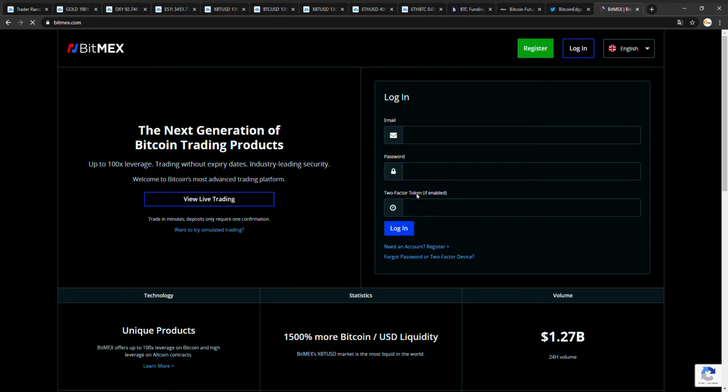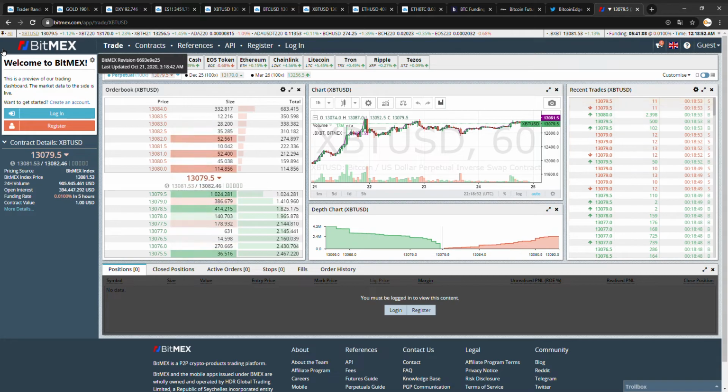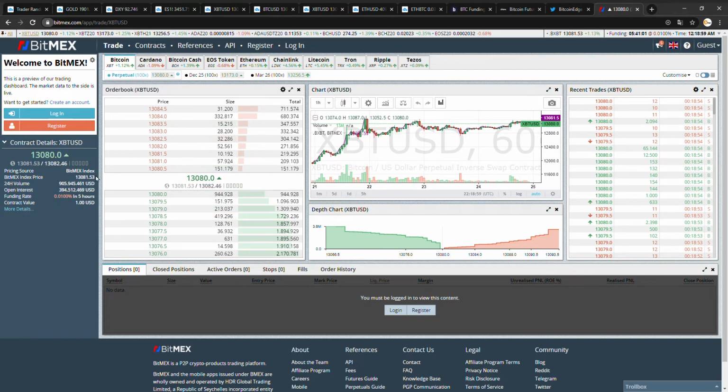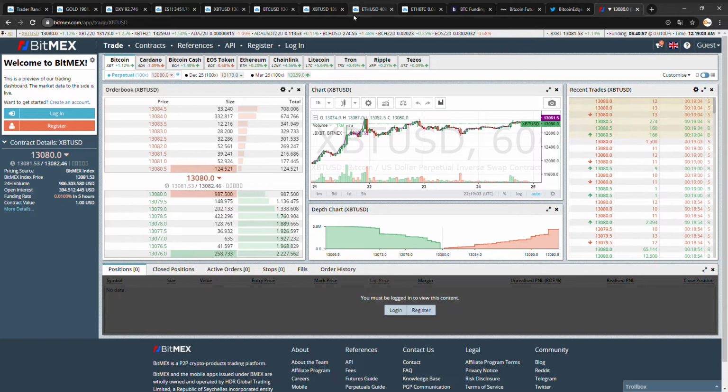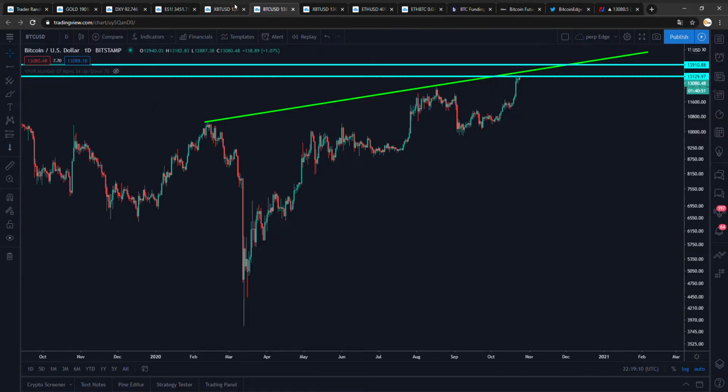I'm really looking at where the liquidity is. Where can we stop people out? Where can we shake them out? Where can we hit their stops? Over here we do see a little premium on Bitmex. It's not significant, but luckily we don't see any premium, so that's good. So yeah, I am still bullish for Bitcoin.